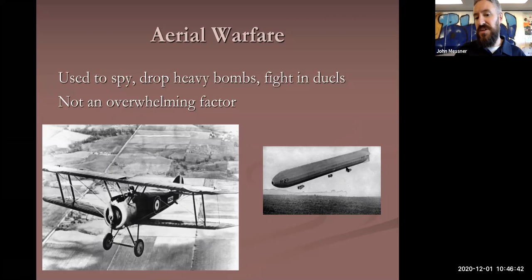Blimps also get developed. This is a Zeppelin made by Germany. They're going to try to improve upon this in World War II. But you have this huge airship that's going very slow, filled with gas. All you got to do is puncture it, and it's going to peter out and fly. So not that effective, even though there's a lot of tries at aerial warfare and technology.